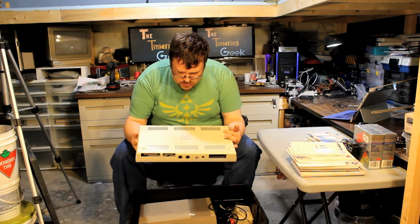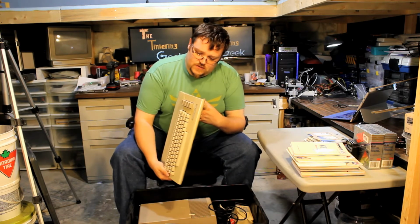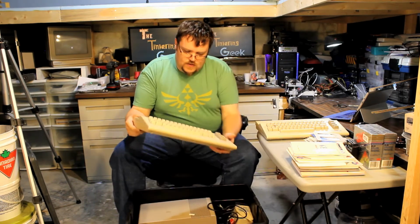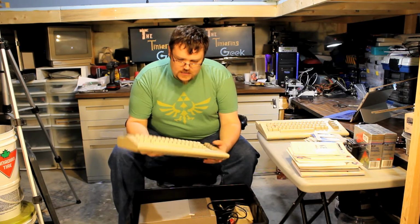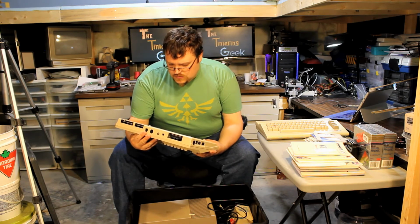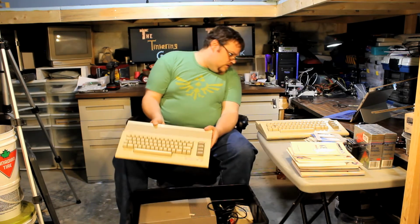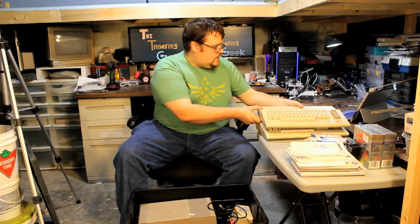Made in Hong Kong. Oh, it's still got the warranty seal on it. Looks like it's in pretty good shape despite being in storage. Hasn't yellowed too much. A little mung on the keys. Well, that one looks a fair amount dirtier. There's another Commodore 64C. Looks a little different. This one's made in the US, so not sure which one's older or newer at the moment. It's interesting though that they are a little different.